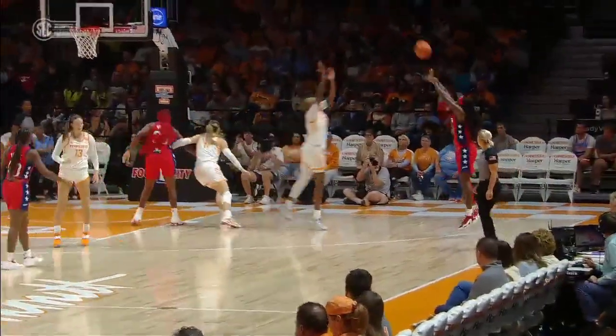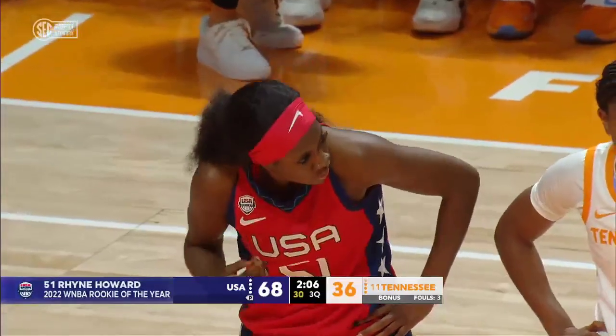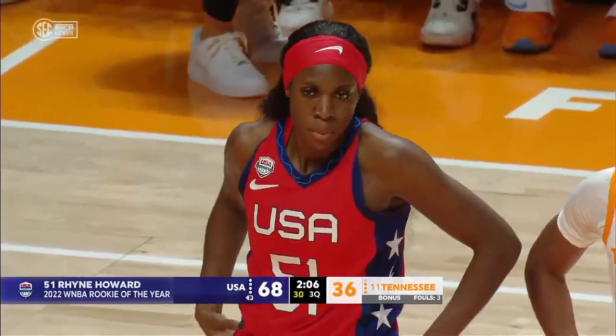That's what I'm talking about right here. Look at the separation. Good ball movement, and look how quickly Ryan Howard gets her feet set behind the arc. Howard averaged almost 20 points per game against the Lady Vols in her career at Kentucky.